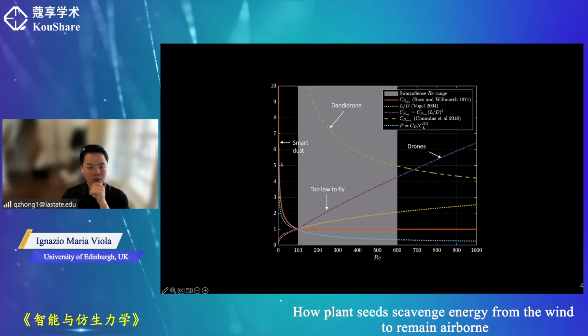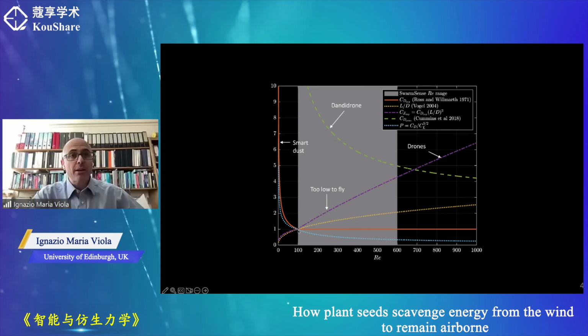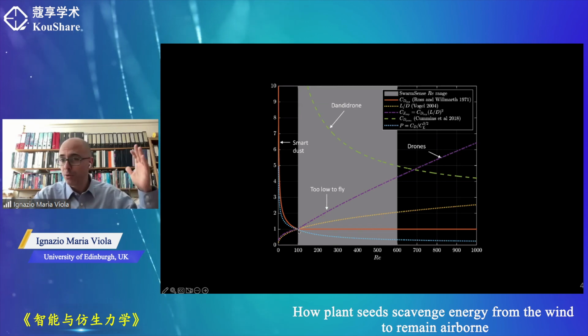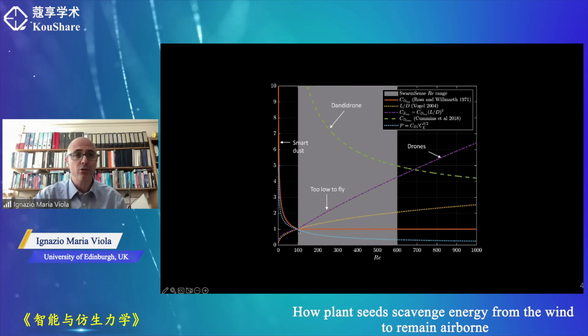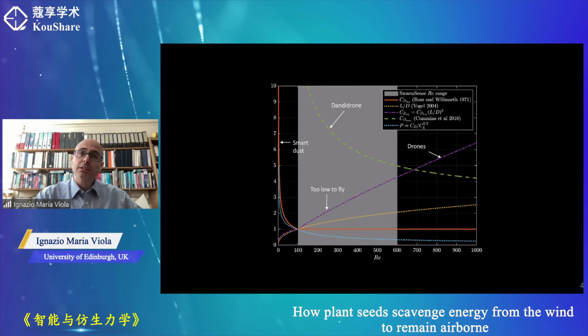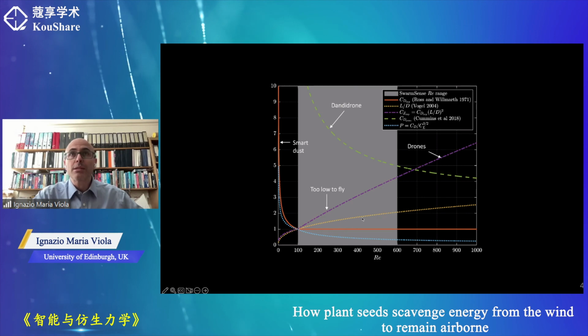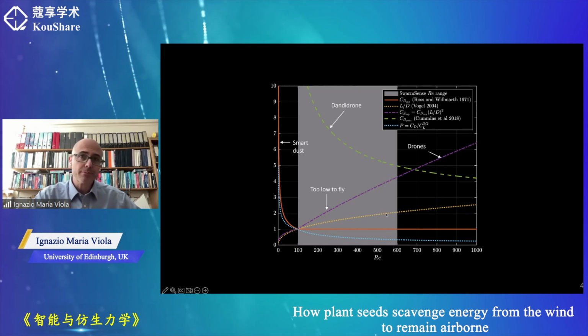Now, the drag, however, reaches a minimum at Reynolds 100, then it remains constant, which means that if you are at the order of Reynolds 100 or more and you simply try to fall, you fall like a stone, and that's not efficient at all. It doesn't allow you to remain in the air. So that's when you start to use lift to try to remain afloat. And this curve here represents typical lift-over-drag ratios, which are observed in nature.